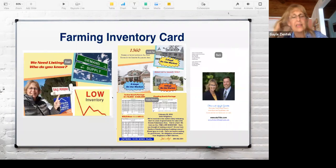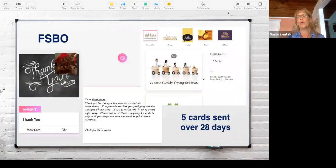So this was a card I sent. Number of active listings in all price ranges, 1360. You know what? In today's market, we are at about 850. So we've still depleted even from there. But I highlighted some homes that were sold quickly on the market. And then I went to my MLS and I screenshotted some facts and stats and I sent that card. So that's just an idea. You can farm your area with an inventory card, letting them know what's going on.